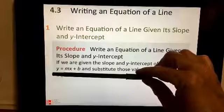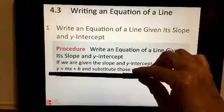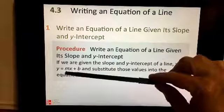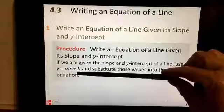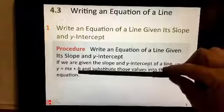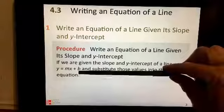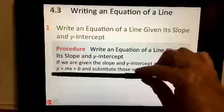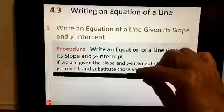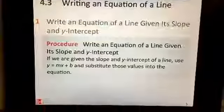And it just makes sense that if we're given the slope and the y-intercept of the line, we're going to use the form of the line that has a slope. Remember that slope is m, and a y-intercept. The little b stands for the y-intercept. So we're given the slope and the y-intercept, so certainly we should use the slope-intercept form of the line. This is one of those line formulas that should be on your special study sheet for your quizzes and your test, because you will use this one over and over.